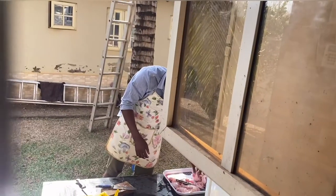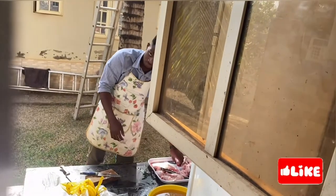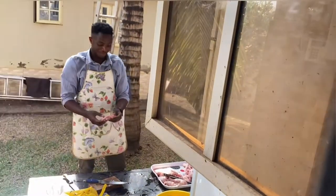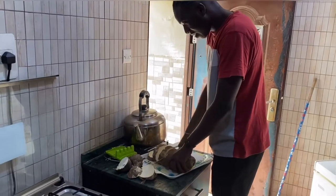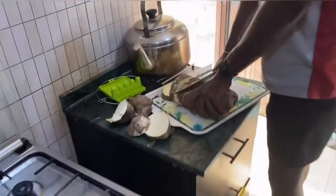Richard is there cutting the chicken and the meat. Richard, say hi. Elvis, say hi. Okay, so Elvis is cutting yam for our yam and egg breakfast.